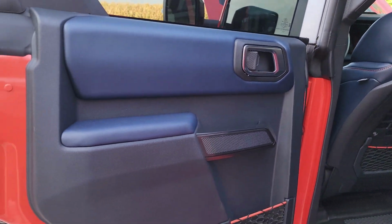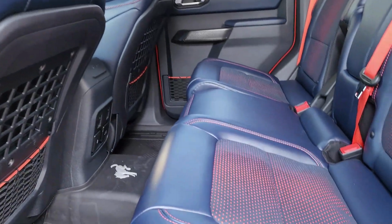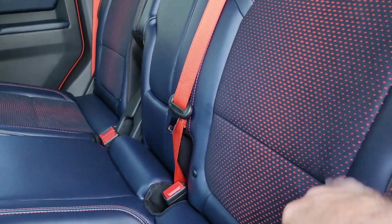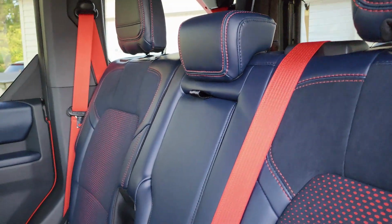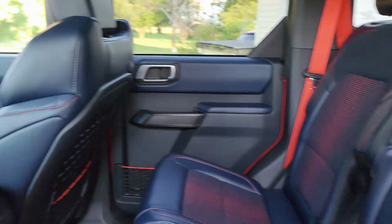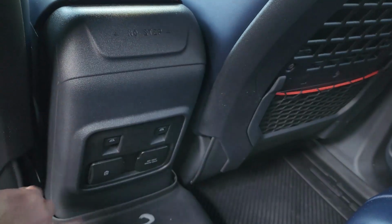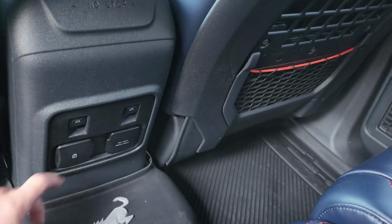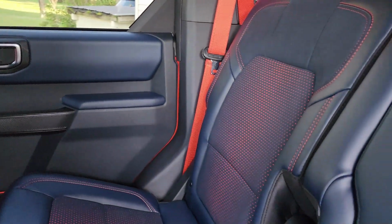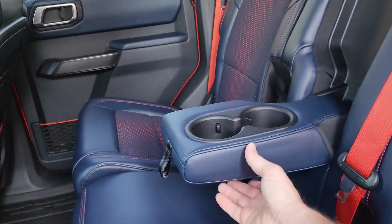I'll get a little closer view in here. You can see this blue with the Code Orange stitching and the Code Orange material here. It's really cool. I think it's really nice. It looks really good. This actually has the optional Code Orange seat belts also. Back here, you've got your window buttons right here, and then you do have powered accessories right here. So that's pretty cool. Other than that, there's not a whole lot back here. Got a cup holder right there.